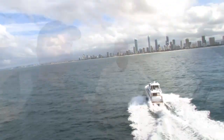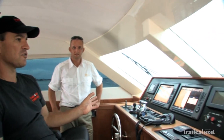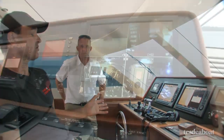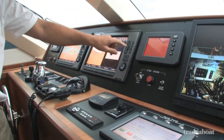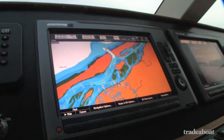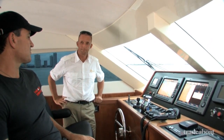On the bridge with Captain Roger Cooper, who is Technical and Quality Assurance Manager for Johnson Motoryachts Australia. Roger, I'm familiar with the Raymarine equipment. It's great gear, used it before. It's pretty much as good as you can buy. The CAT systems are fantastic, but there's some stuff here I haven't seen before. Obviously the ZF pod system is new to me. Do you want to just walk us through a couple of things? I know you've got the joystick there. What do you like about the ZF pod system?